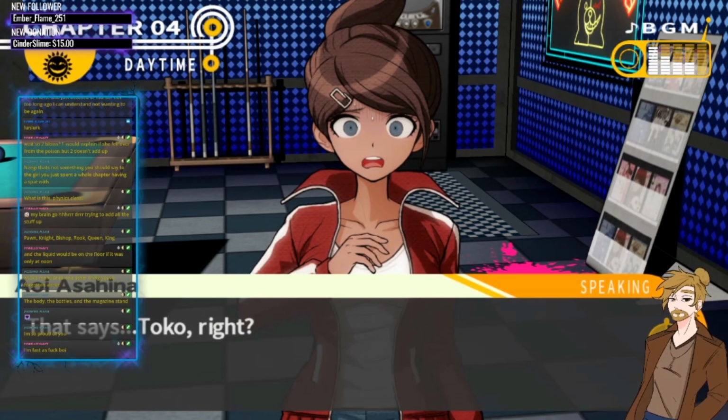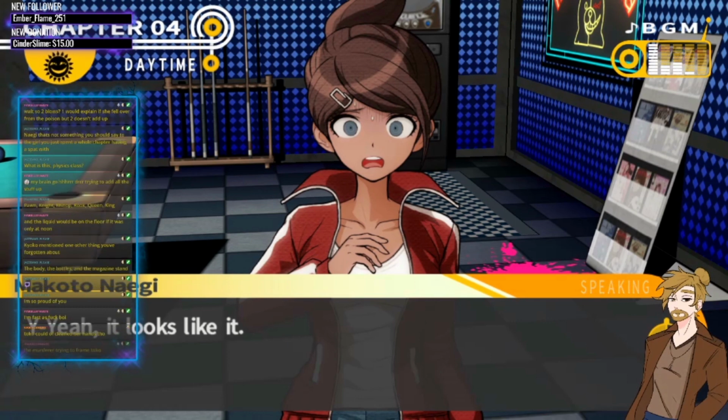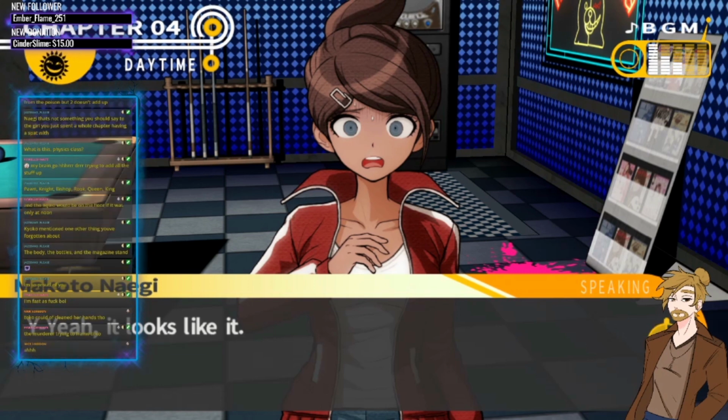It says Toko, right? Yeah, looks like it. Toko could have cleaned her hands, though. No, I mean Sakura's hands are clean. And if Sakura was in this room when she died, I doubt she would have had the ability to wash her hands inside of the rec room.